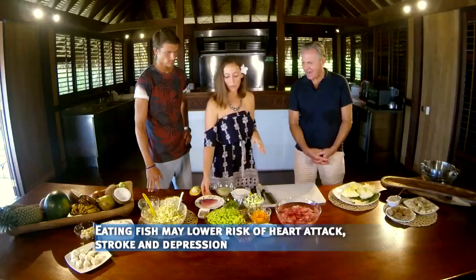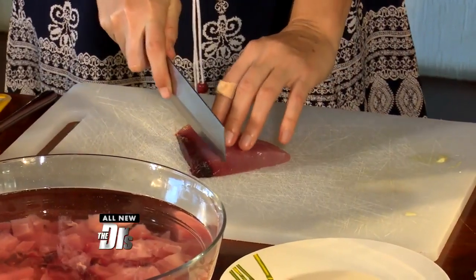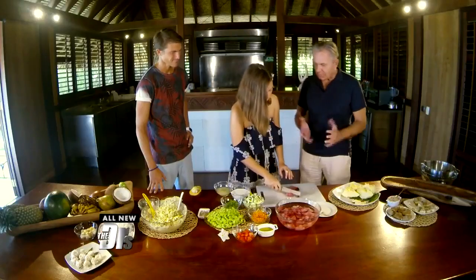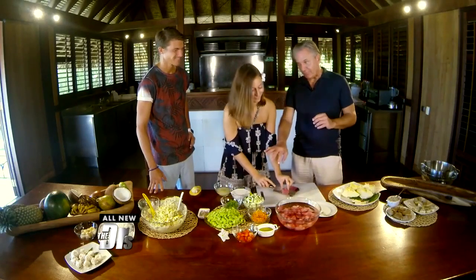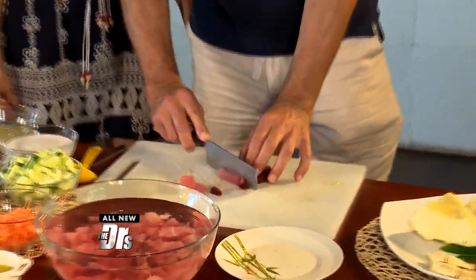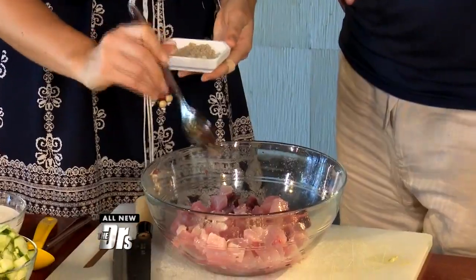That's right there. The first thing that we're gonna do is chop the fish. And then we're gonna put the fish in some salted water. Can I try a little? Oh, of course. I'm pretty good with a knife. This is how I make my living here. That's it. And then we're gonna add some of the seasoning to this.